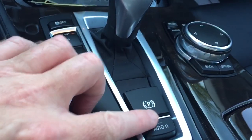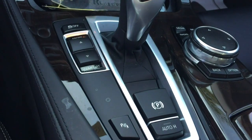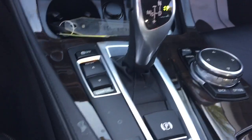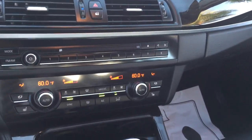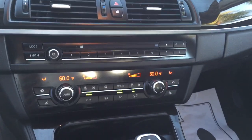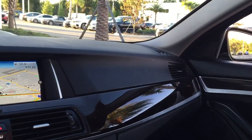This is auto hold. You can press that, and say if you're at a red light, you can actually press the brake, stop at the red light, and take your foot off the brake, and the car will sit there until you engage the gas pedal again. So it's very convenient, a lot less fatigue when you're driving, especially if you're doing city driving. So if you put your auto hold button on, at each red light you stop at, there again, you can take your foot off the brake, and then it would re-engage once you press the gas.